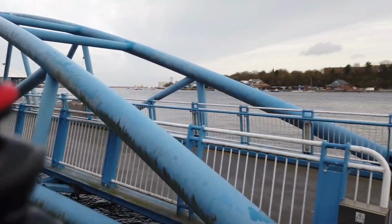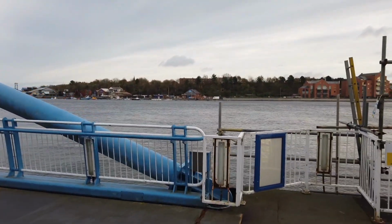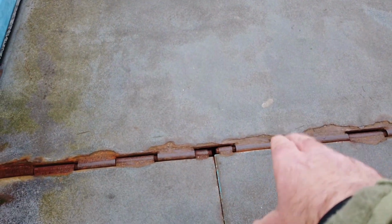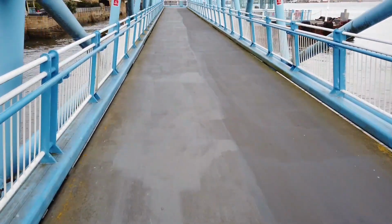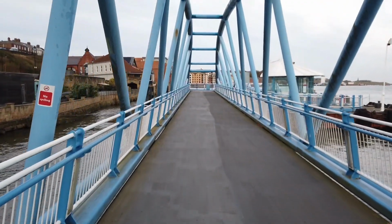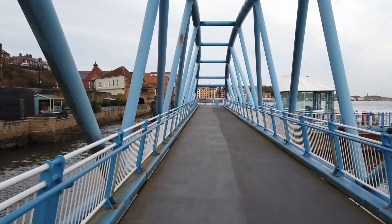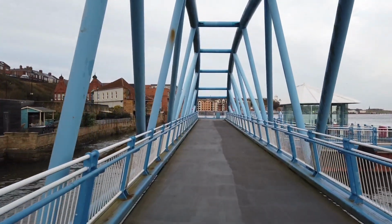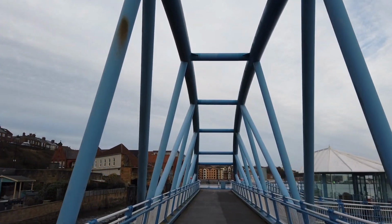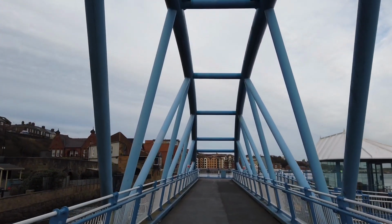We'll have a little walk down to the other end. I haven't been on here for years. I think you see the hinges. It's pretty straight. Well, it's going up a little bit. Don't know if you can tell, but I am walking up. Well, it's quite an impressive structure, I suppose.